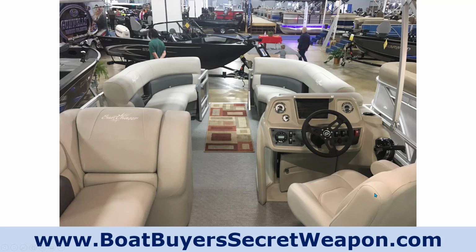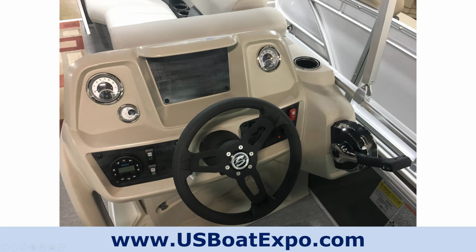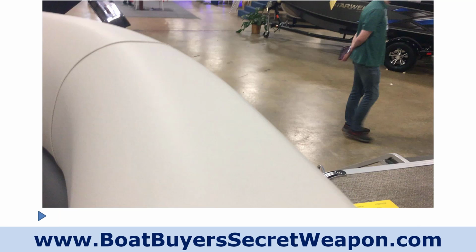Now we're going to take a look a little bit closer at the helm. You can see the switches there, and your tachometer, your speedometer, your fuel gauge, and that's your trim gauge right there. So a decent looking helm. I thought it was pretty nice.